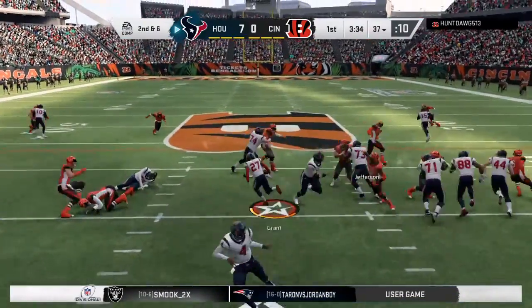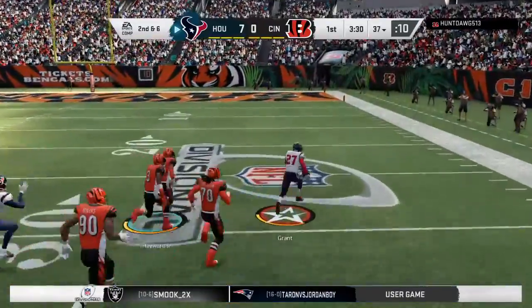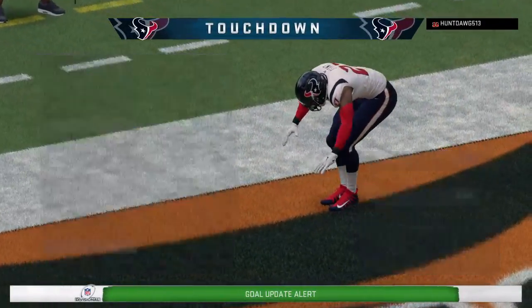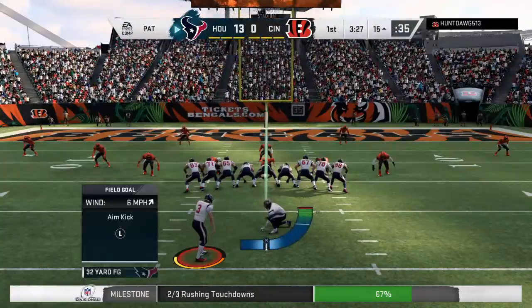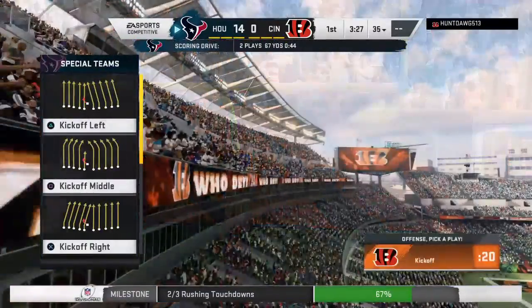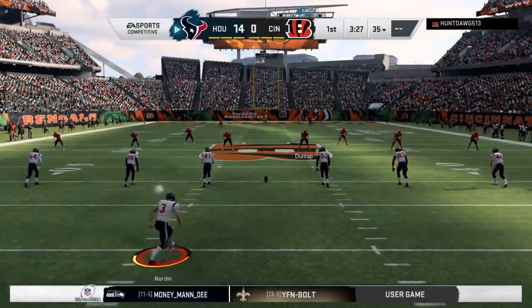On 2nd down, it's Grant. He's got the first down and more past midfield. Touchdown, Houston. Corey Grant, 63 yards. And the Texans are able to show off their quick strike ability. They talked about stringing together some explosive plays here in the playoffs. That was a pretty explosive play.